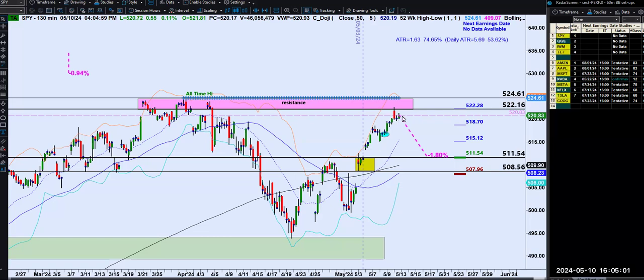So at any rate, here's where we just closed. The market just closed a couple of minutes ago. Right here, we can see this demand zone is a little less than 2% below where current price is now. So if we do get a pullback here, this would be an area where we would be looking to express a bullish trade.